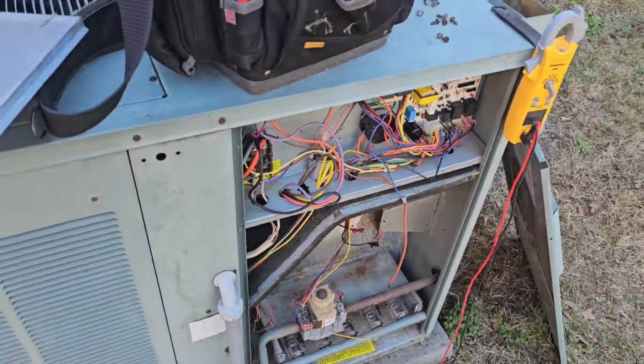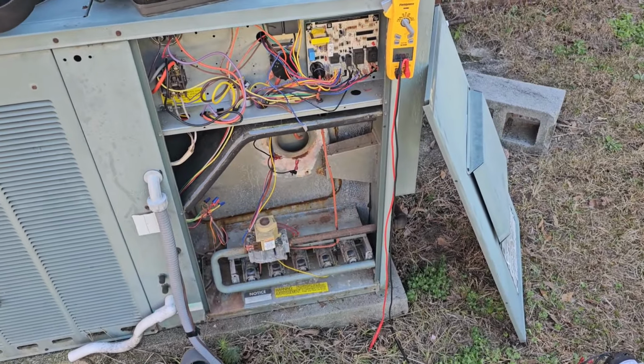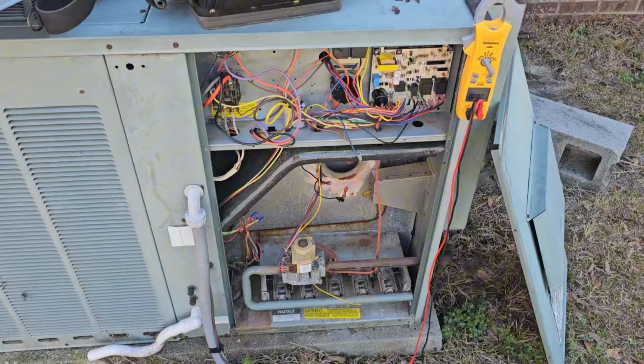So you win some, you lose some. He's not happy, but as the saying goes, shit happens. We're here now and we can fix it.